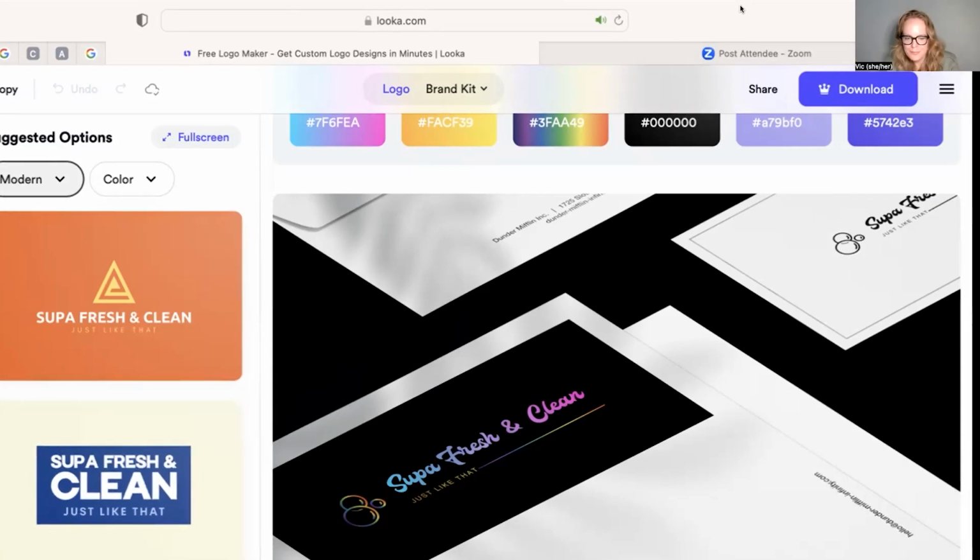And then Sarah's also saying it has so much energy and style without the bubbles. It doesn't need them. And I agree.